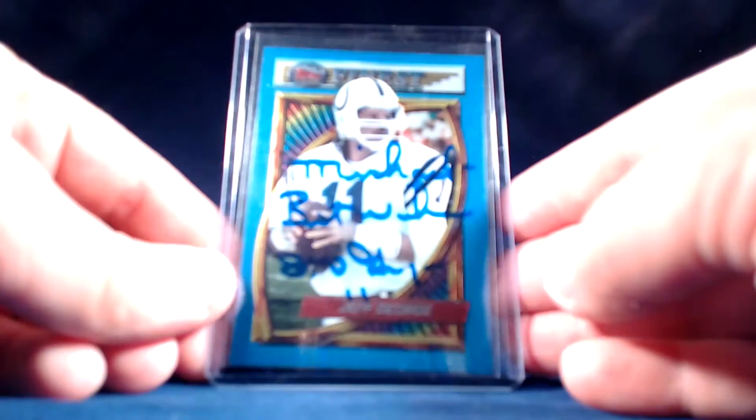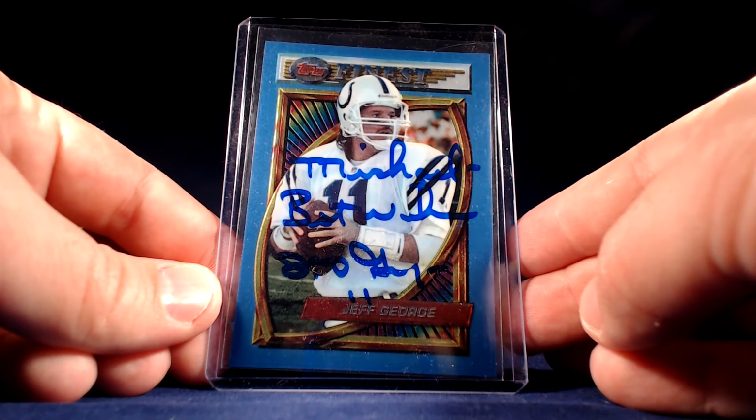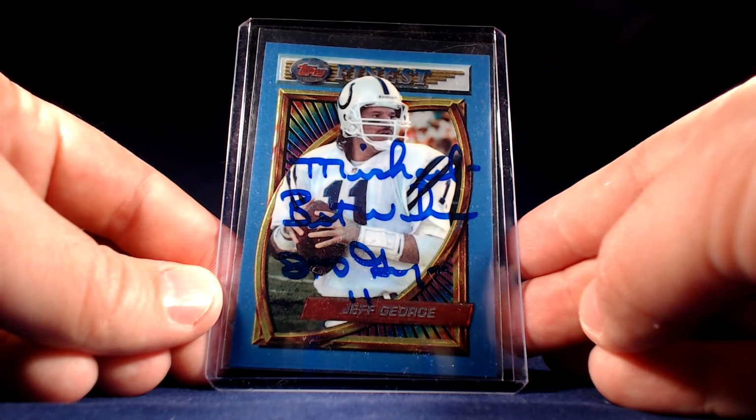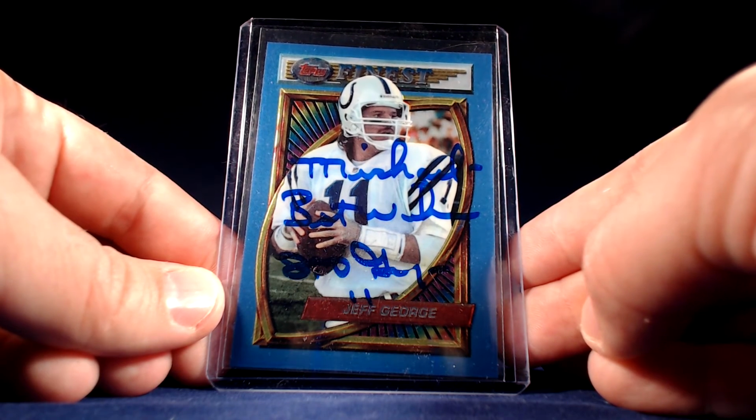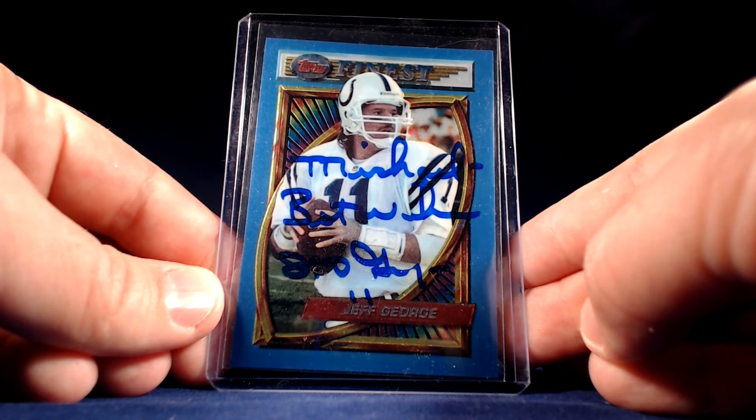And now for the returns. First up, we have a 1994 Topps Finest, signed in blue. Personalized it, Michael. Best wishes, Jeff George, number 11. This is a 3 of 3 success in 22 days. 3 of 3 returned in 22 days.